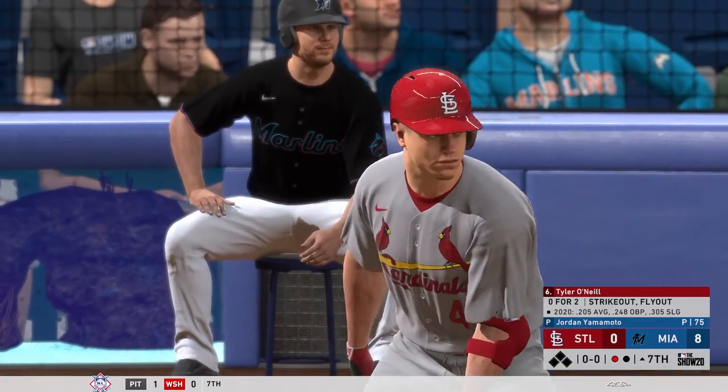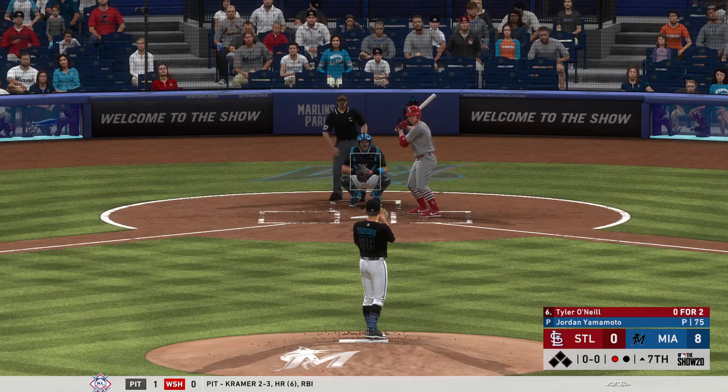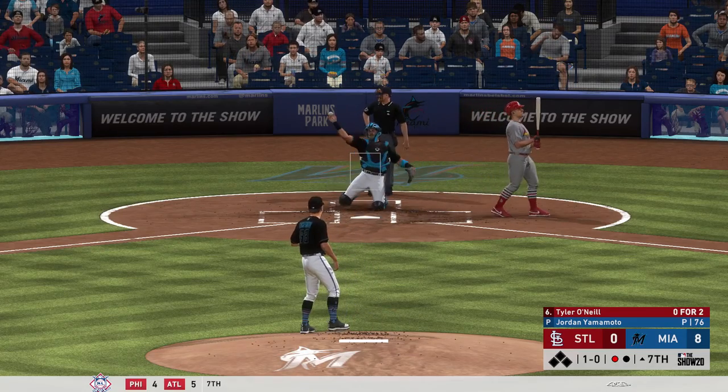The left fielder. Striding in, Tyler O'Neill. It was a fly out for him in his last trip. First delivery to him on the way. There's the cut fastball, but it's low, 1-0. Count 1-0.